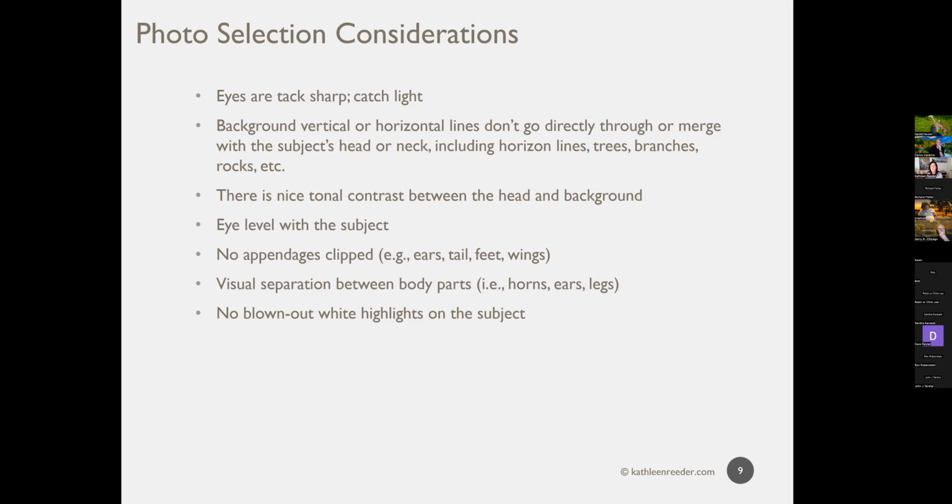Is there visual separation between the body parts? So if it's an antelope and there's horns and ears, I ideally want space between the ears, space between the horns, that I see really complete separation between them. And it can also be legs. If it's a four-legged animal, I preferably want all four legs visible in the frame, not one behind another, so that it doesn't look like a tripod.